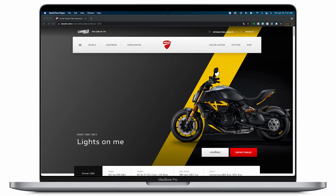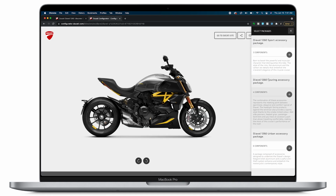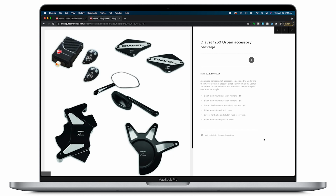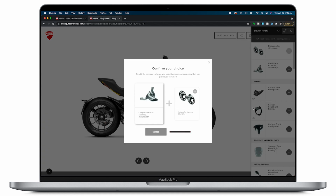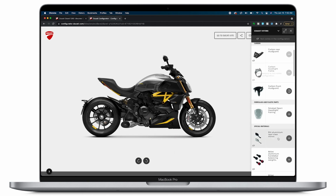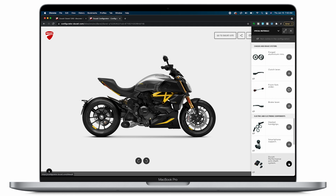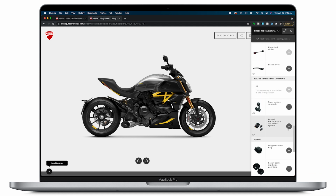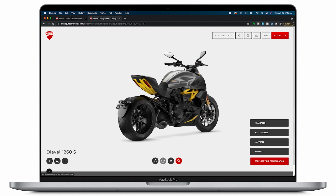The new Diavel is already up on Ducati's customizer website, so let's play around with that. Really quick, first off, the price is now present at $24,395, a full $1,000 more than the Diavel 1260S and a full $3,000 more than the Diavel 1260. At first glance, there are three available packages. A sport package which adds different wheels and a few carbon and titanium pieces, a touring package that provides saddlebags, heated grips, and a windshield, and an urban package that contains a few billet aluminum pieces and Ducati's anti-theft system.